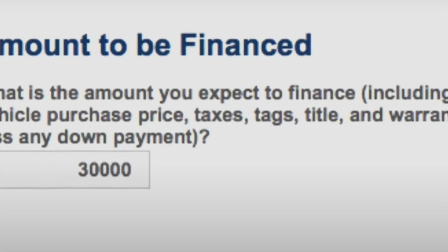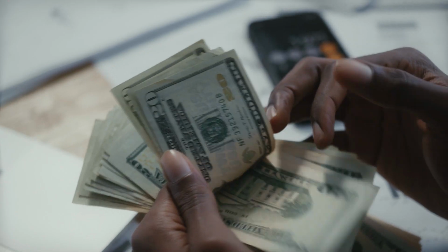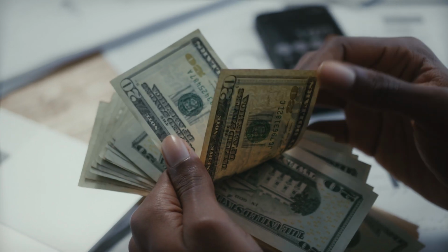Next, they're going to ask you the actual amount that you want to finance. So if the car is $30,000, then you put on the application that you're looking for, well, $30K. And of course, they want to know the actual price of the car that you're looking at. They want to know the actual price, the tag, and also if you're choosing to put any money down in this process, okay? They want to know literally everything that's going on, and I don't blame them.